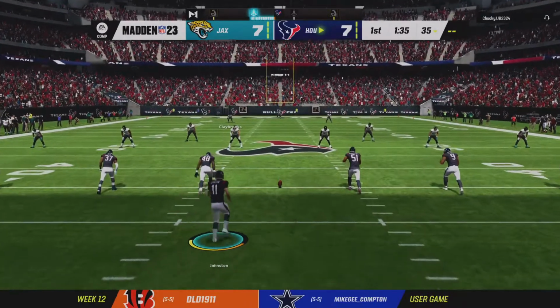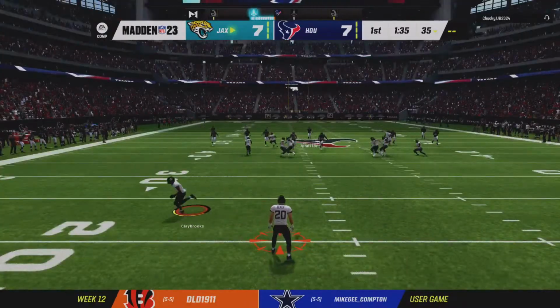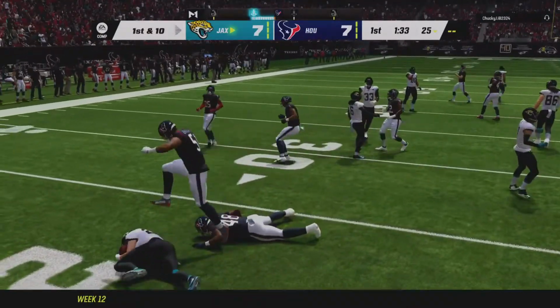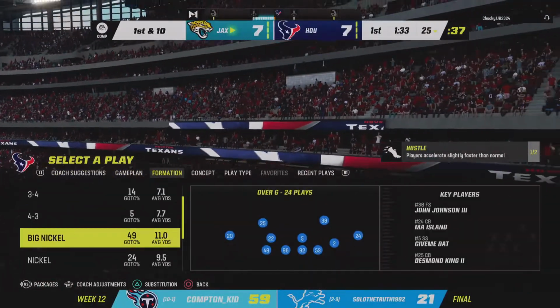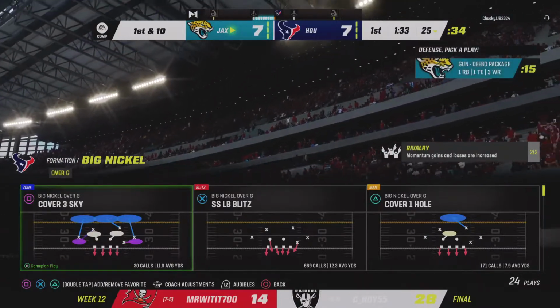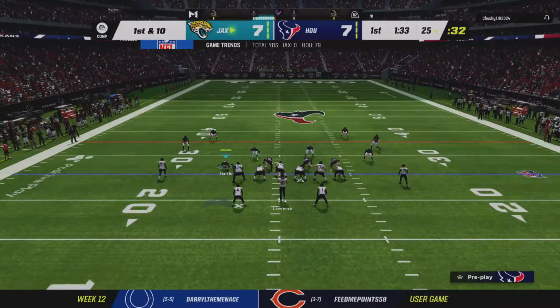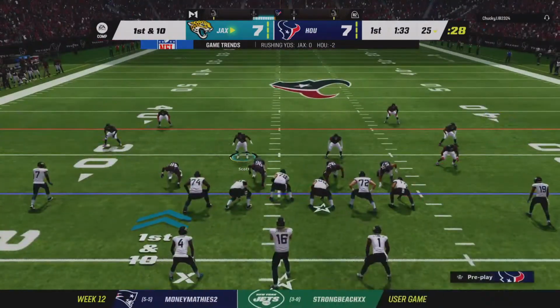So all even at 7 now as they kick it away. Very short kick taken right at the 20. And the tackle is going to be made right there at the 25-yard line. Lawrence bringing the Jaguars up, 1st and 10 at their own 25-yard line.